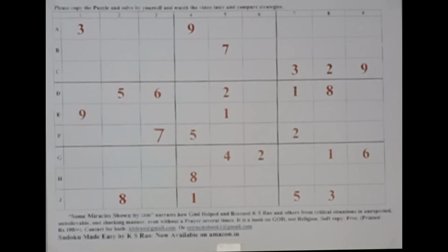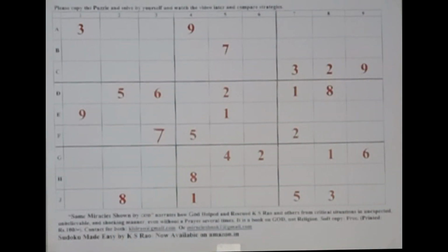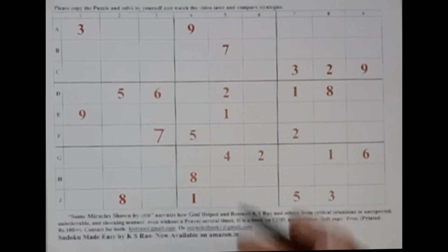So, here is our puzzle. A number of our Sudoku friends have complained that my hand is covering the puzzle because the hand is quite big and this is a small picture. They asked me to use a pointer, but using a pointer and using a pen differently will become a bit difficult. So I have improvised and made this extended pen. I will show with this red pointer side and write with this black side. Now let us see this puzzle.